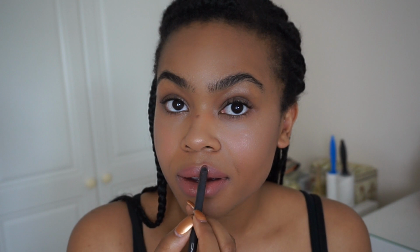And for my lips, I'm going to use MAC's Half and Half. Looks like this. I'm just going to use a little bit of MAC's Morning Coffee liner just around the top lip, just to bring the shape back a bit, because with that shade it's quite nude for me, so then, you know, the little lips get lost. Just a tiny bit of that.